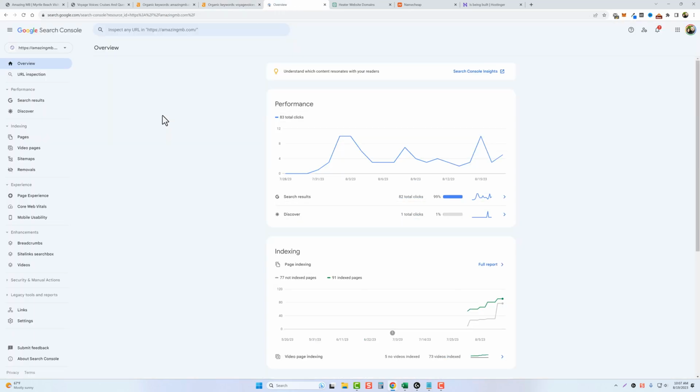And if we jump over to my Google Search Console, you can see AmazingMB.com right here. Since it started ranking or finding keywords, which was about the 31st or the 1st of August, so this is less than 3 weeks since it's got its first page or post indexed. And it's got 83 clicks, and so far 91 pages are indexed.